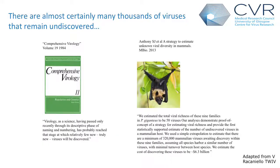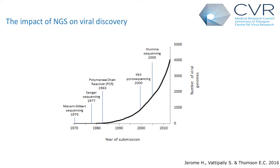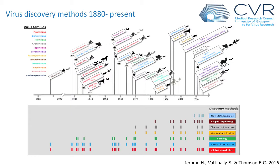a recent paper using next-generation sequencing in this bat, the flying fox bat, found 58 new viruses in one sample. And Ian Lipkin's group in the States think that there are probably about 320,000 viruses waiting to be discovered, rich pickings for people like me who like to do sequencing. And this is just an illustration of how many viruses have been discovered since next-gen sequencing came in around 2000, and how we've moved towards next-gen sequencing now as the main type of sequencing that we use.